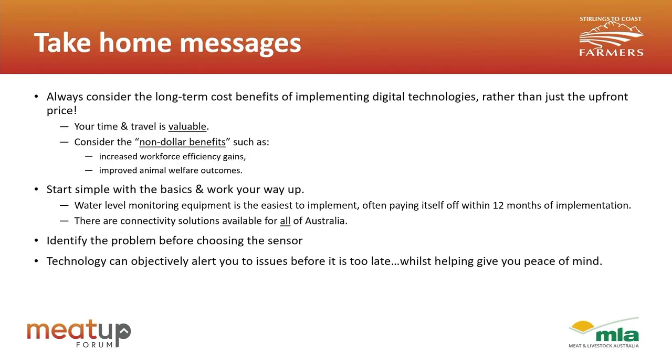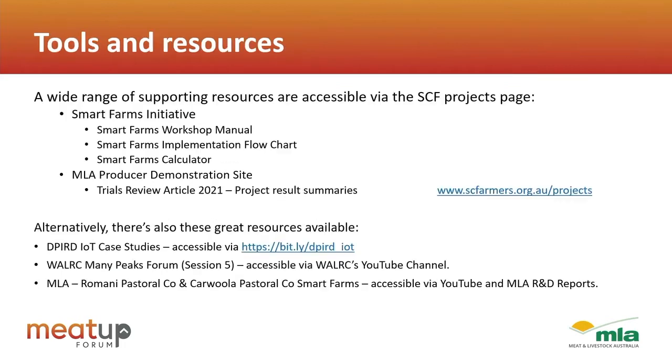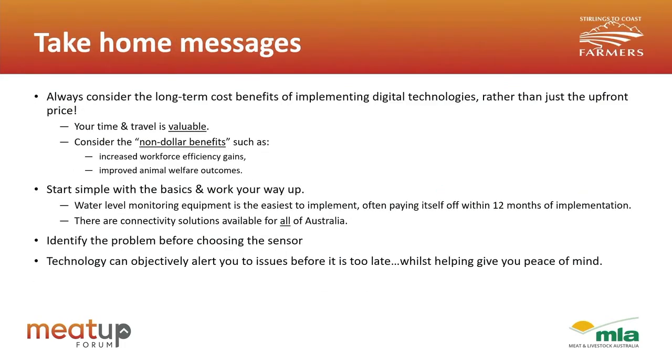Always start simple with the basics and work your way up. Water level monitoring equipment is easy to use and it will pay itself off most times within 12 months of implementation. And there are ways to connect sensors wherever you are in Australia. Always identify the problem before choosing the sensor, and always remember that technology can objectively alert you to issues before it's too late, whilst giving you helpful peace of mind.